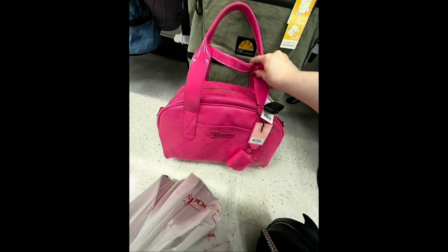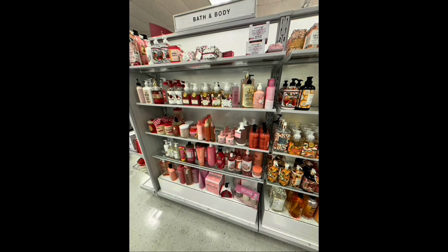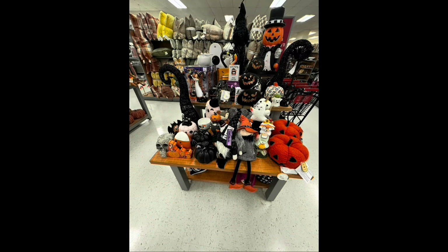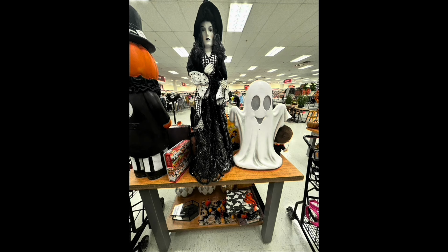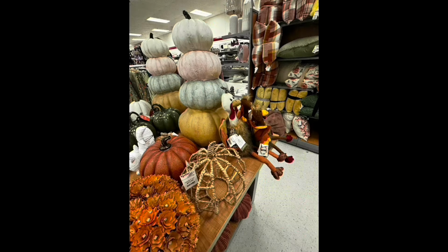Not gonna lie, as soon as I walked into TJ Maxx, I checked out the purses and got enamored with this hot pink Juicy Couture purse. What else is new? Once I got done checking out the purse section, I discovered there was an entire huge display of Halloween hand soaps. I did not pick any of those up. I was pleasantly surprised that they had started to put out Halloween pajamas. Then I headed to the back of the store to check out the home decor section, and they had at least one table of Halloween decor and a table of Thanksgiving decor.